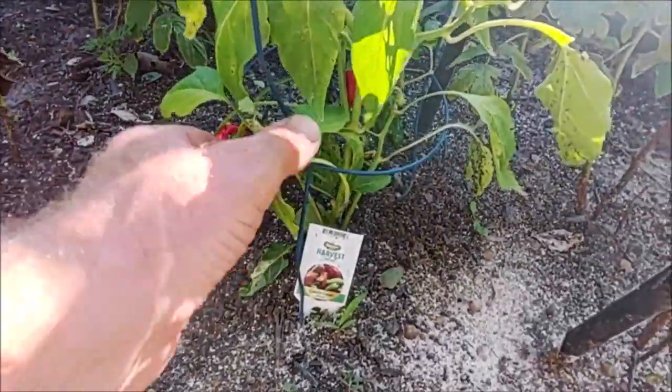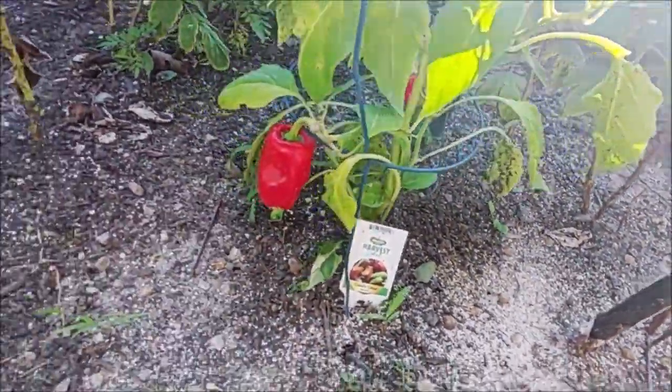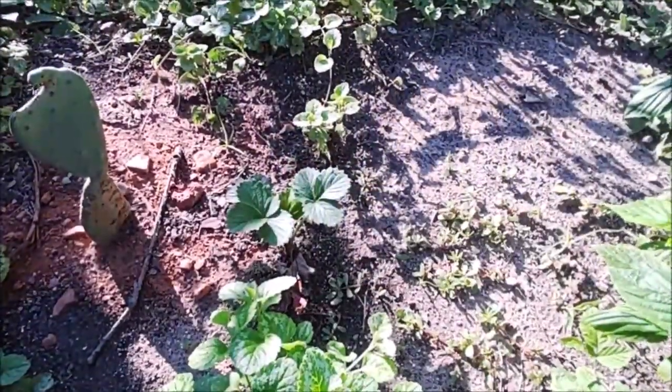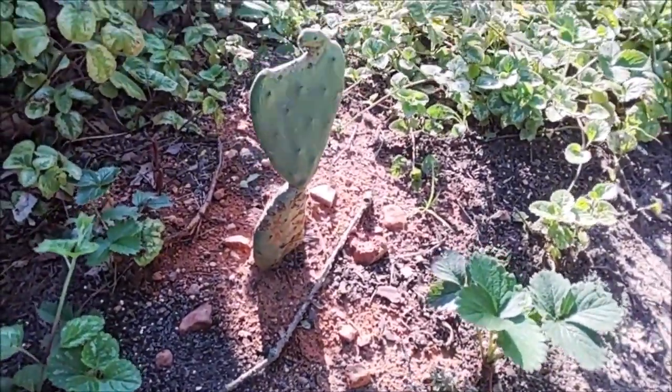And the candy cane pepper has got 3 peppers on it. 2 of them are red. One of them is ready to be picked. The prickly pear is still doing well.